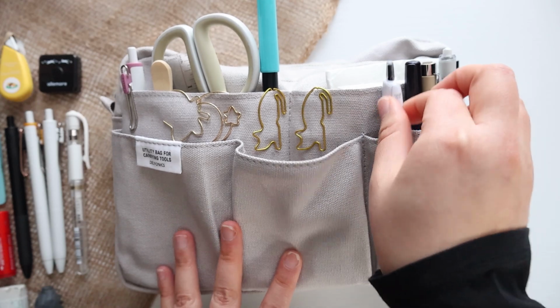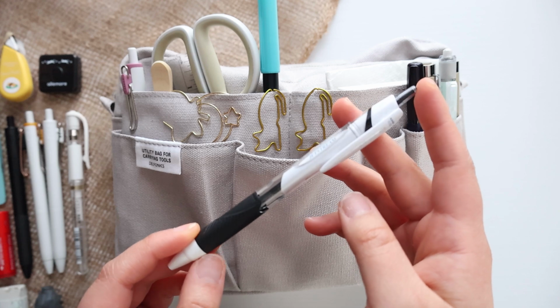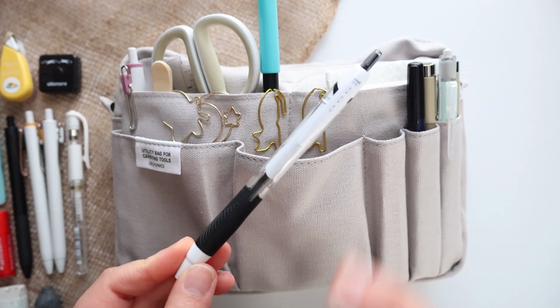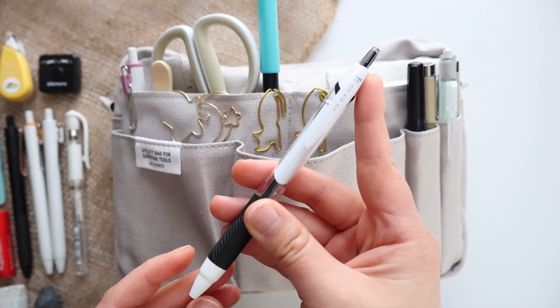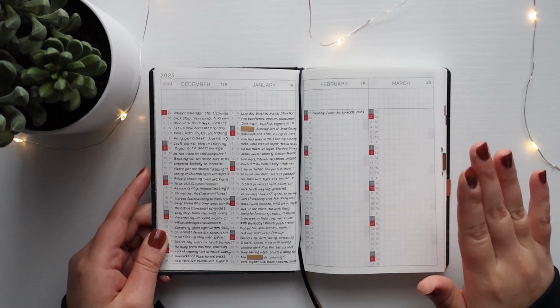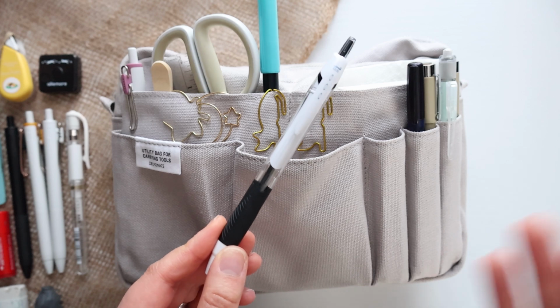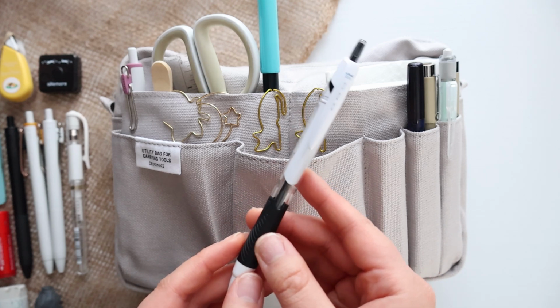Next to it then I have this Uniball Jetstream ballpoint pen in the 0.5mm size, and pretty much the only time that I do use this is when I'm writing that one line a day in my Hobonichi Hon. Again, just to go along with that journaling type of use, then I just keep it right next to my Uniball Signo DX.